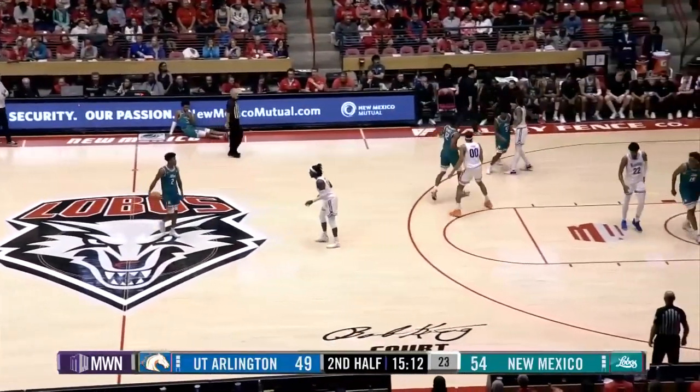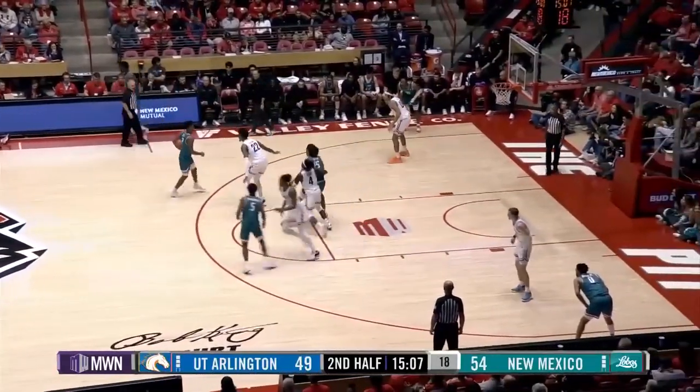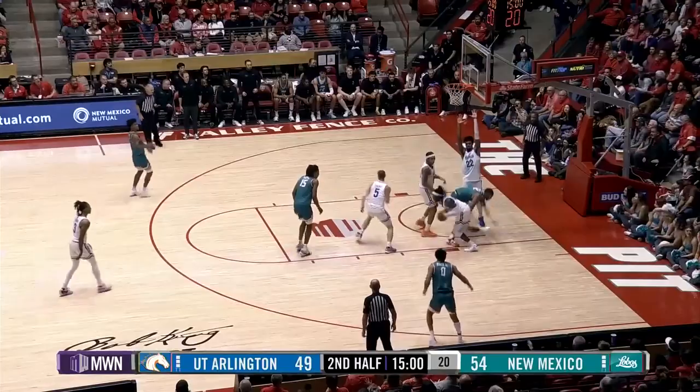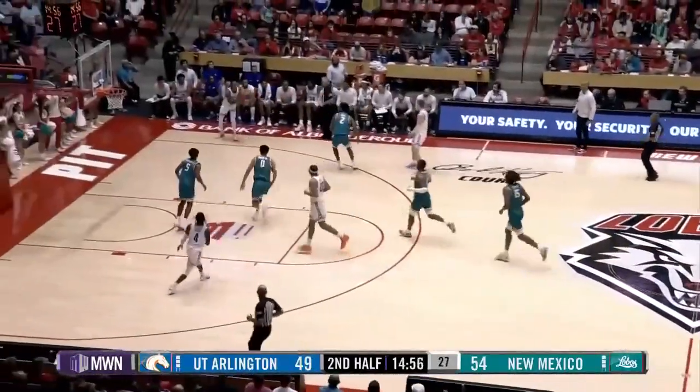By the way, JT Toppin might be tracking down his first career double-double. The true freshman has 11 points and 9 caroms. Lobo lead is 5. Toppin catches in the paint, trying to score with the offhand. Mushila taps one, can't convert. Headed stripped on the second rise. Steal there by Vining. Vining finds Talbot.